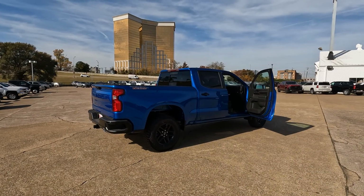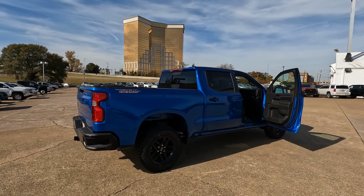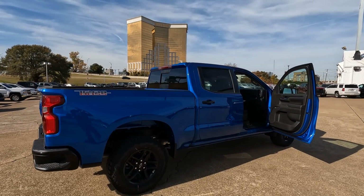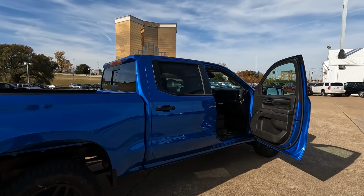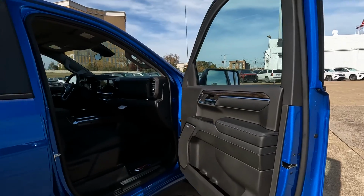And for those of you who are saying, okay, Tom, I like what I see. If I came into Red River Chevrolet to buy this truck as it's spec'd out, what would it cost me? $65,130 is what's on the sticker. Let's see what else we get beyond what I've already shown you.